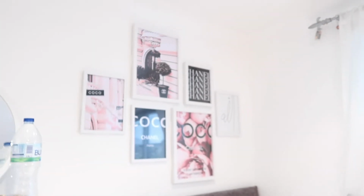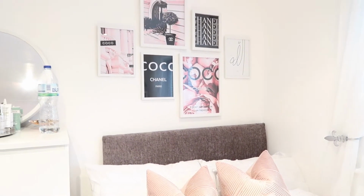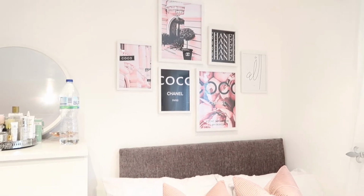And then my mirror, and then this is something that you wouldn't have seen if you've watched the renovation video, because this was done after. So this gallery wall, I absolutely love it. I'm so proud of myself that I did it myself. I say myself, I did it with the help of my brother and my mum. But yeah, how good does that look?